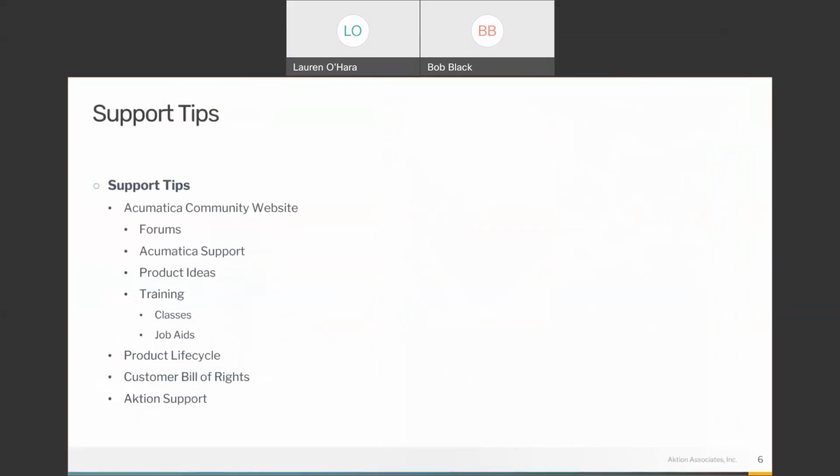So, support tips and tricks. We've got a few things on the agenda here. We're going to go through the Acumatica community website, and we're actually going to take you out and go through this together. The forums, the support, the product ideas, the training. We want to talk a little bit about product lifecycle. I think everyone here is an Acumatica customer, and we want to give you some information about what the product lifecycle is, whether you're aware of it. I think many people maybe not.